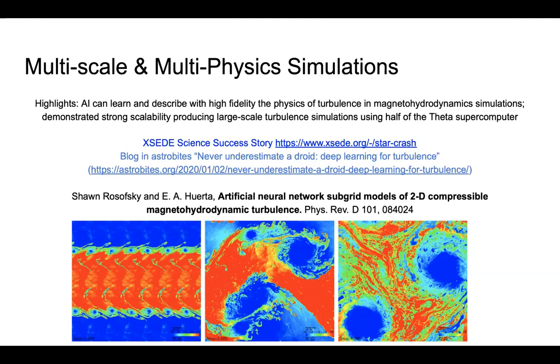And so what we have been doing is to produce these complex simulations using the Theta supercomputer in Argonne National Lab. And we have been able to demonstrate that we can use half of the system to produce these simulations. And then we use these data as training data to teach neural nets what the physics of turbulence is. And then once these neural nets are trained, we go and replace in the software stacks that are used to produce these simulations the components that are compute intensive, those that demand sub-grid scale precision. And what we have found is that we can accelerate the software stack significantly, and we can produce high fidelity simulations without using high resolution. And you can see some snapshots of this work in the panels here.